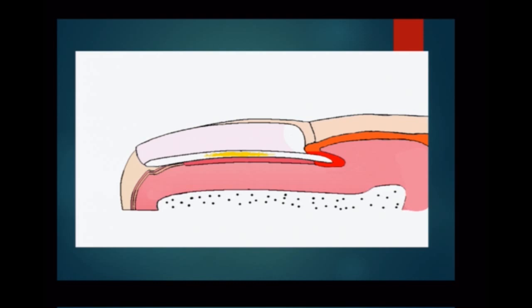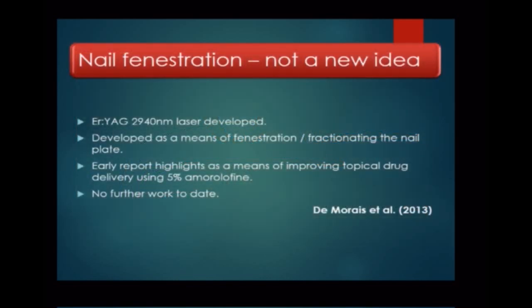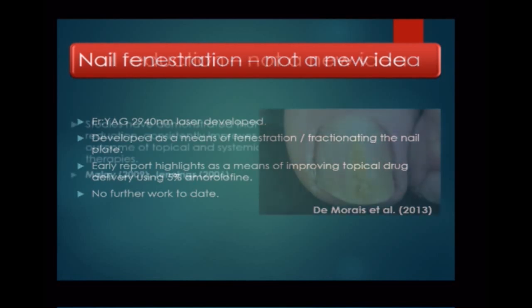And in an ideal world, what you want is something that can access all areas. And something I've always thought about is, what if you could just break down that dermatophytoma? Because topical therapies and light therapies, to a certain extent, there is some scatter, and also laser equipment to blow holes in the nails to make small holes to allow access for topical drugs. The only problem was it didn't know when to stop, and the patients also got holes.